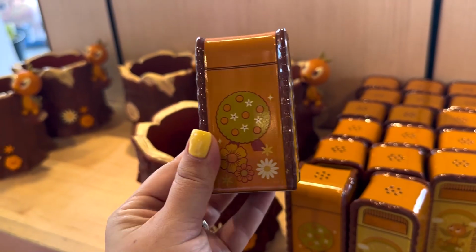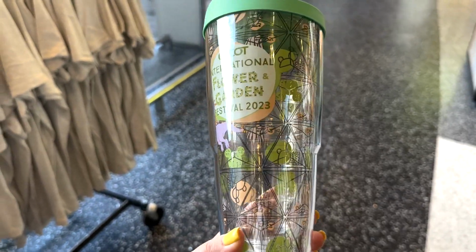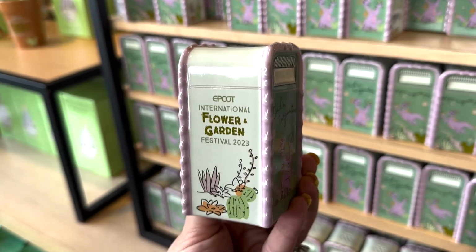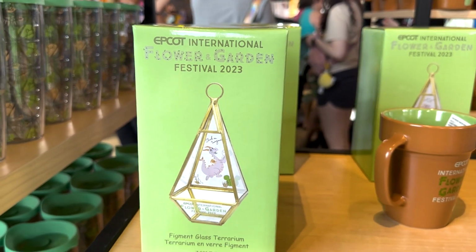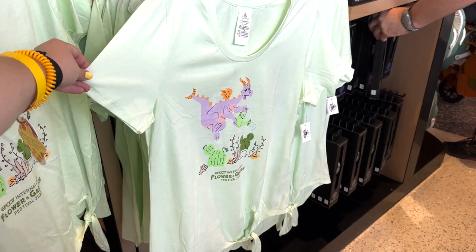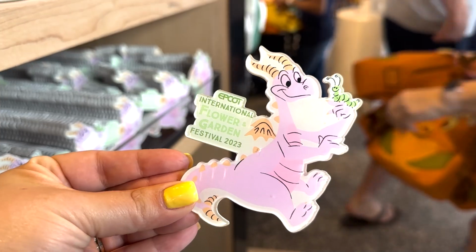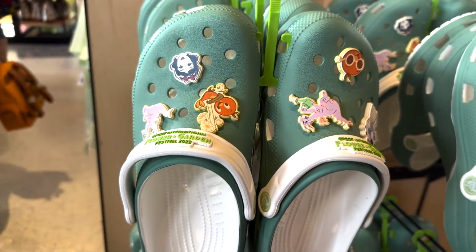Salt and pepper shaker that looks like a Disney trash can, $12.99. Tumbler, $29.99. Salt and pepper shaker that looks like a Disney trash can is $12.99. A Figment glass terrarium, $29.99. Flower pot mug, $19.99. T-shirt, $34.99. Front knot t-shirt, $39.99. Magnet, $14.99. Trinket dish, $14.99. Crocs are $59.99.